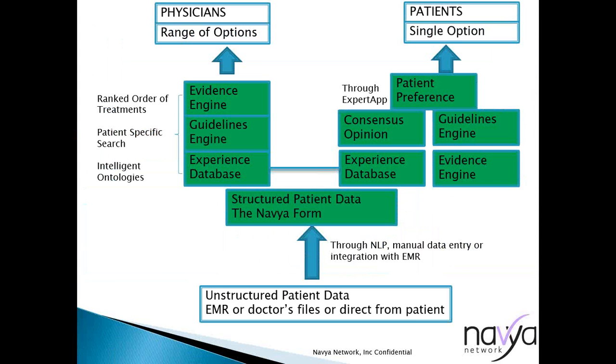We find that there would probably be two users. One is physicians and the other would be patients. Physicians for decision support, and patients who are looking to verify that they are indeed getting the best treatment that they can, in a second opinion fashion or in an exhaustive opinion fashion.